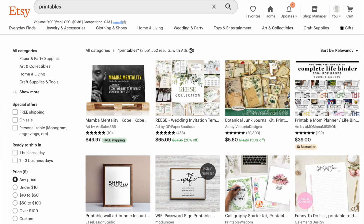There's also the option of Etsy if you're going to be selling maybe printables or spreadsheets or something like that. Etsy's a great platform because they have built-in customers. You don't have to go looking for your customers. It's really just about optimizing your listings and making sure that your listings can easily be found by the people who are looking for something like that.